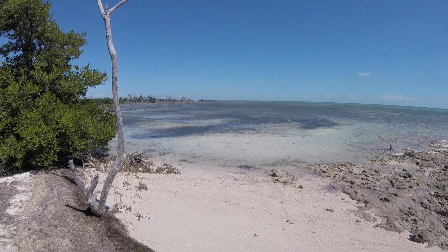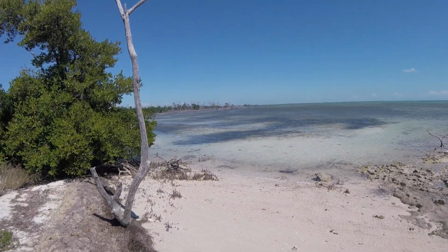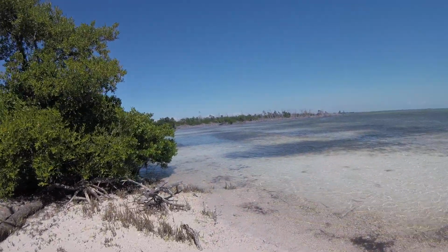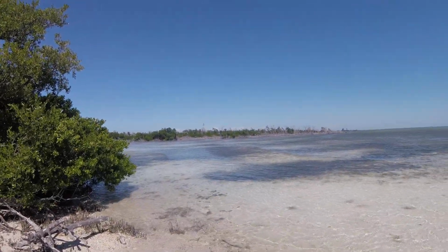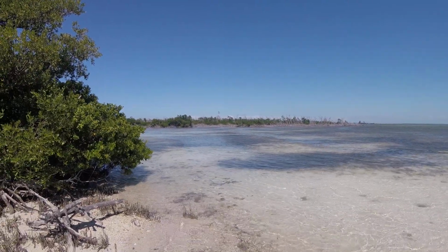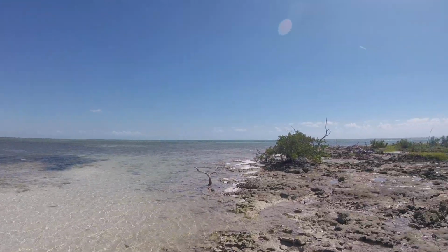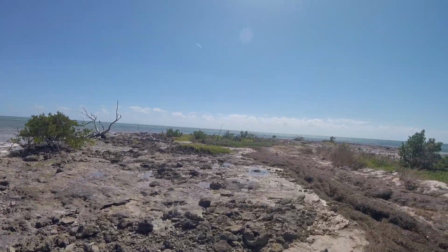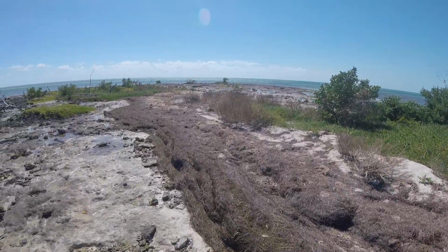Beautiful little shallow lagoons around here. You could walk if you didn't have a kayak. I got here on my kayak. Hopefully y'all can hear me in this wind. But if you didn't have a kayak, there's the cell tower. You could walk from the mainland pretty much right there. So it's not super hard to get to. I don't know the name of this little key. It doesn't have a name on the map. But it looks like the tide comes up to about here where all these weeds are at some points.